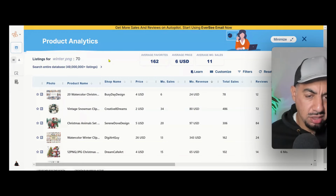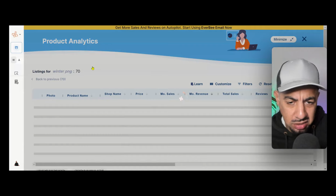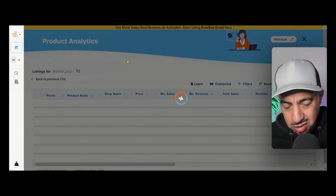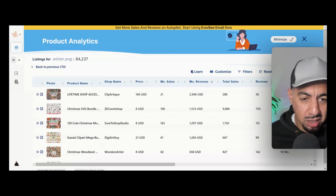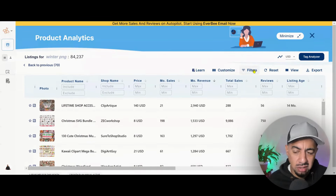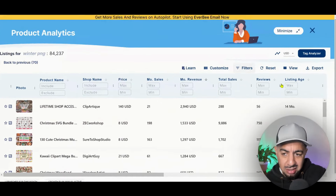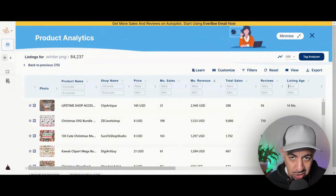So the first thing I do once I go to product analytics is search the entire database for winter PNGs. I typed in PNG because it's a format that's usually for digital products, right? Then I go to filter, and I specifically filter for listings of a maximum of 2 or 3 months old that they've actually listed, and that's a good indicator.